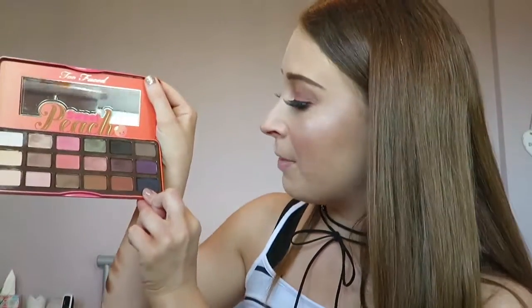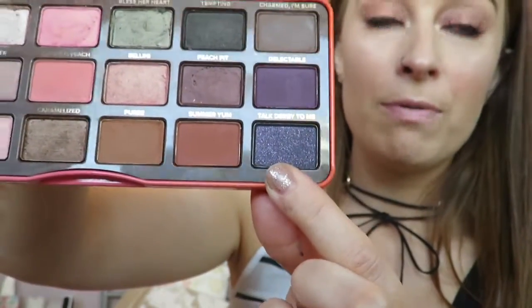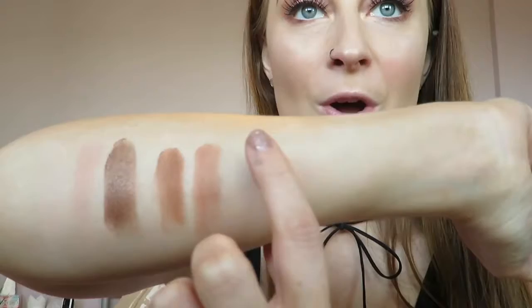And then the last one that we've got is Talk Derby to Me, which is the bottom. Now this comes across from the palette, if you can see, like a dark purple with really light purple reflecting, chunky bits of glitter. So I'm going to swatch this one. I don't really hold out many high hopes for this shade. I have a feeling that when I swatch it, going off the other ones, that it's just going to look black. So let's swatch this one next.